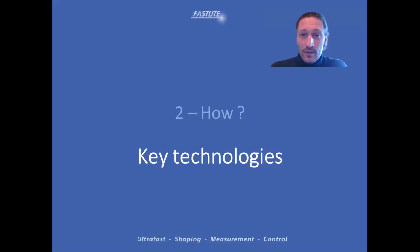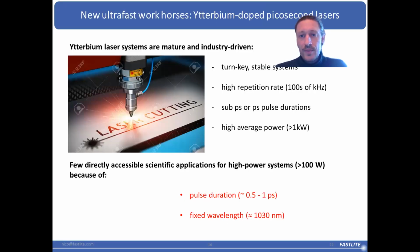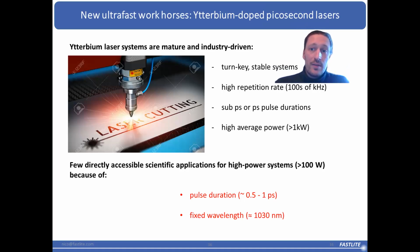Another important point: since you want to develop something with this source, I am working in, even if it's a private lab, it's still industry. So you want to have something that is super robust. For a couple of years now, sources that are extremely stable have been available. These are ytterbium YAG laser sources. What is really cool is that these are industrial grade lasers, turnkey systems, so they are extremely stable.